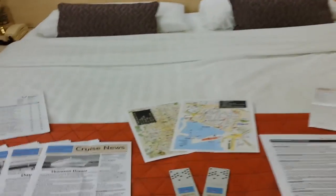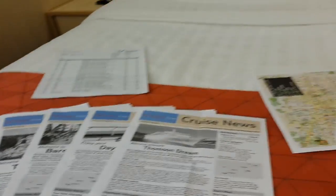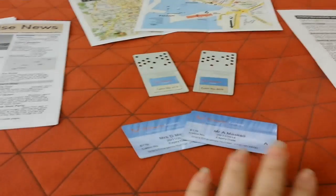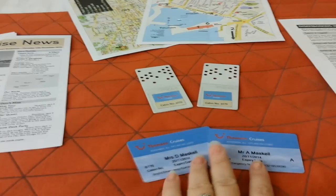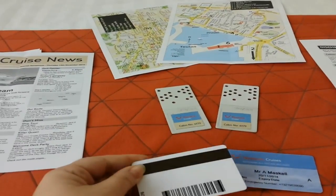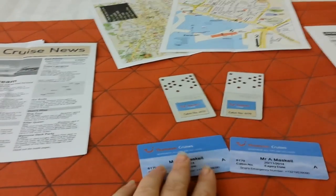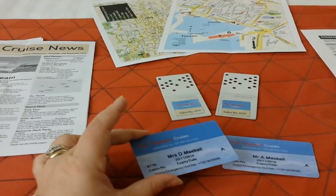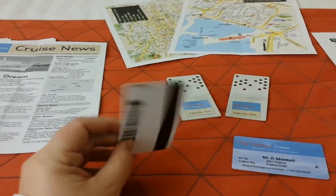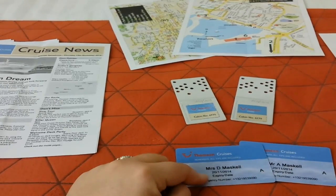Okay, on the bed here we've got everything that you receive during your holiday. The first 2 things, which are most important, are these 2 cards here. And these are your sort of onboard cards. Every time you go on and off the ship, they scan this barcode on the back so that they can keep a log of who's on and who's off. You also use these cards to pay for any drinks, excursions, any purchases in the gift shop. If you lose these cards, by the way, it will cost you £1 to replace them.